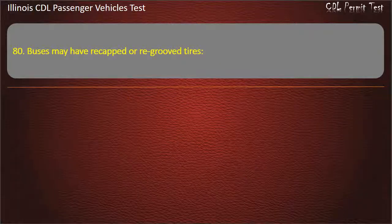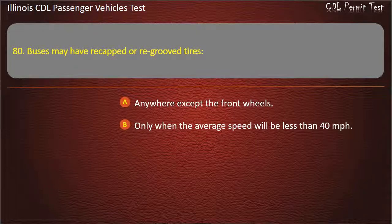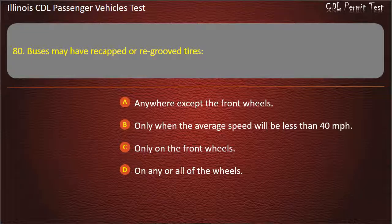Question 80. Buses may have recapped or regrooved tires: anywhere except the front wheels; only when the average speed will be less than 40 miles per hour; only on the front wheels; on any or all of the wheels. Answer. Anywhere except the front wheels.